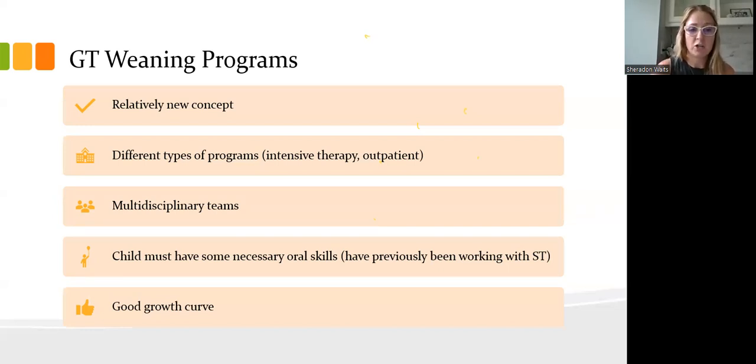The patient needs to have a good growth curve. So if you're not in a good spot, medically speaking, and you're not having good weight gain, it's not the time to try G-tube weaning. So when Mabry did her G-tube wean, she was post biventricular repair. She was about 9 months out from her biventricular repair. We were very stable from a cardiac standpoint. Everything was functioning well, and she had been gaining good weight and had a good growth curve, as you'll hear people talk about.